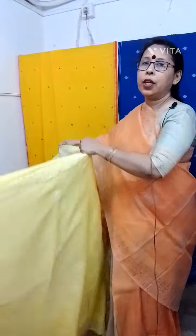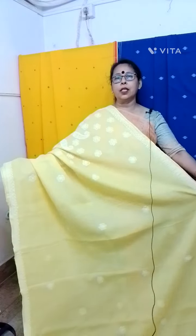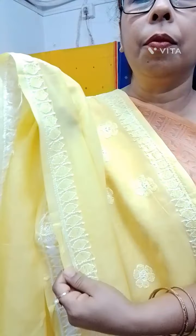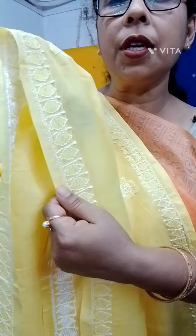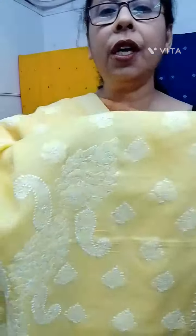Beautiful. Actually, I love these colors very much. With pearl jewelry, these sarees will look really superb. This is the pallu of the saree and this is the border of the saree. Both sides this type of border, and in the border you can see shadow chikankari has been done, but in the pallu different types of chikankari, shadow, tepchi, muri, all these types of chikankari have been done.